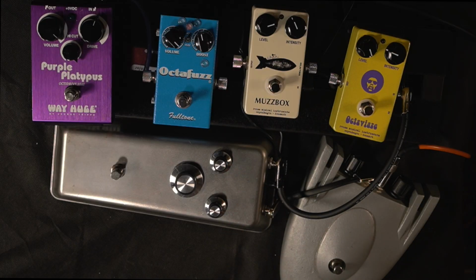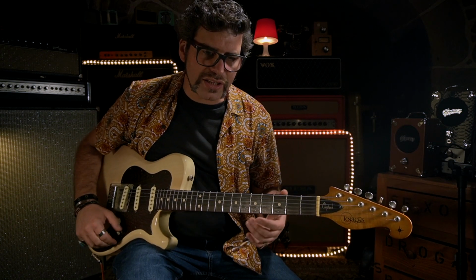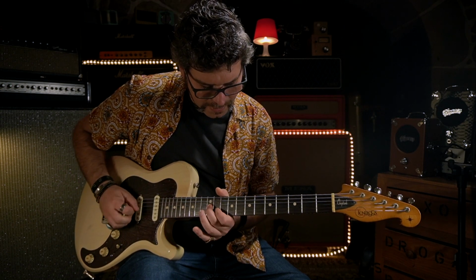So immediately you hear a lot of different characters. They all have different characters. The only one you can change the character of is the Silver Machine because of the two gains. So you have two different gains. You can blend them in and they have different tonalities to them. And the Purple Platypus has a tone knob, so it also can be changeable. But let's hear how the Octave Fuzz behaves on the Fulltone.